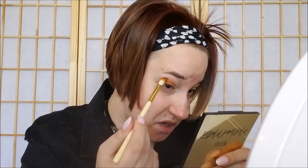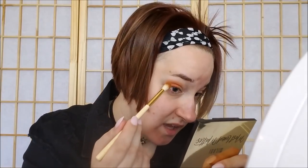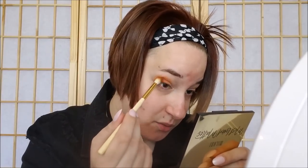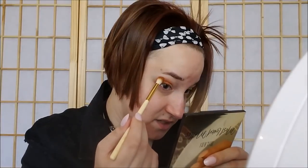Okay, it's kind of nice. It's pigmented, but I'm noticing that it's not placing very well where I put that other shadow, the Milani one. It's not laying really pigmented, it's just kind of blending out into nothing, which is not what I want from an eyeshadow. And obviously these palettes, these Wet n Wild ones, are like $4.96 at Walmart, but I have heard good things, so I want to be impressed.